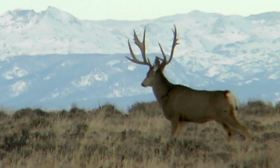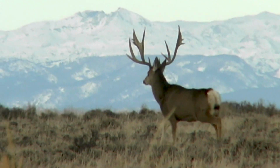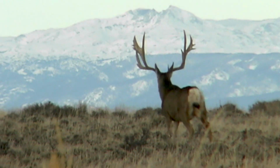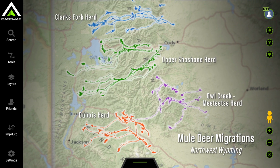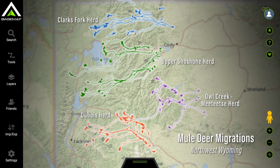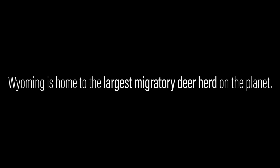When we look at these migrations, we're looking at generations of cultural knowledge. We make these maps, but if you lose the migration, even if you know where the map is, you can't recreate it, because it exists in their experience.